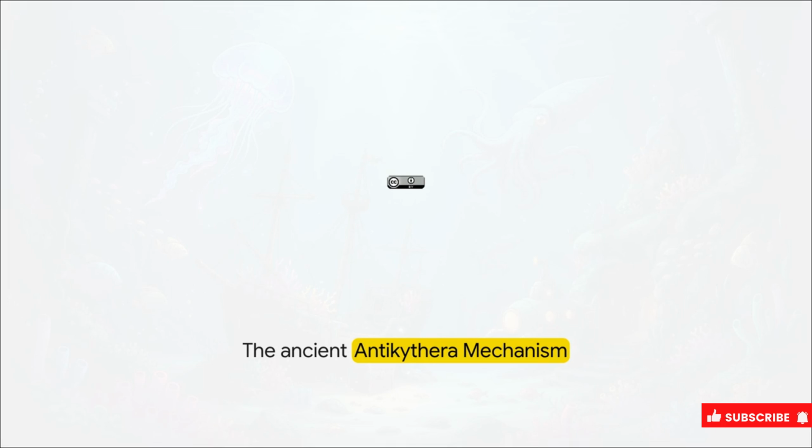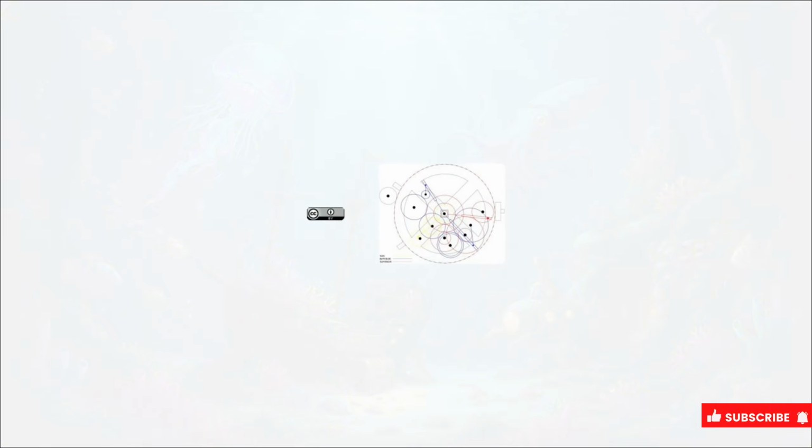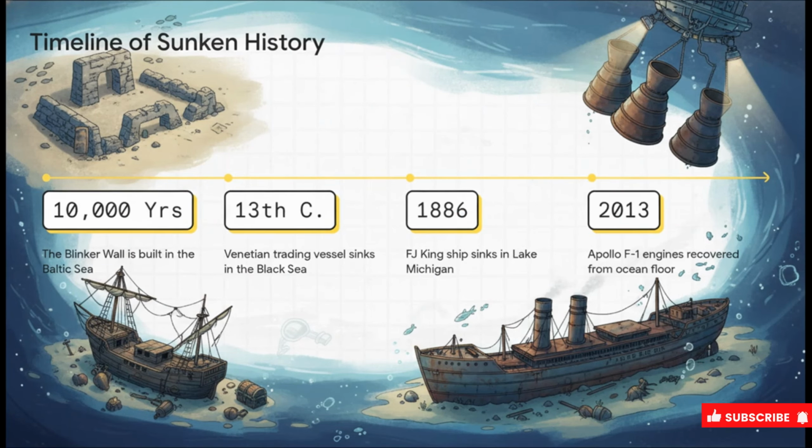Sometimes, though, the ocean hides advanced technology. Back in 1900, Greek sponge divers pulled this corroded lump of bronze and wood out of a shipwreck, found in 45 meters of water. It was the Antikythera mechanism. In 1902, archaeologist Valerios Stais identified an embedded gear wheel inside it. It turned out to be an ancient analog computer, so deeply complex that it was originally thought to be from a completely different era. Really, the ocean floor is a vast timeline of our lost artifacts scattered across the globe.